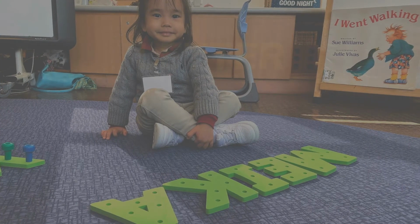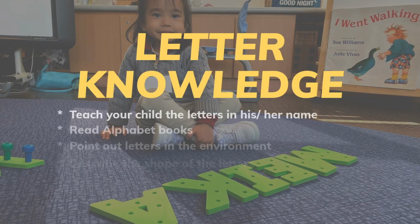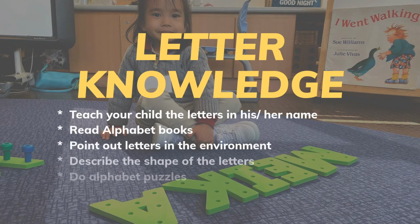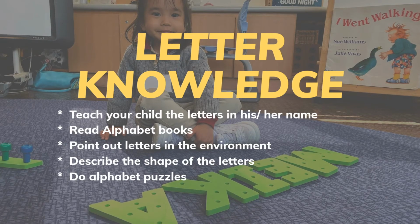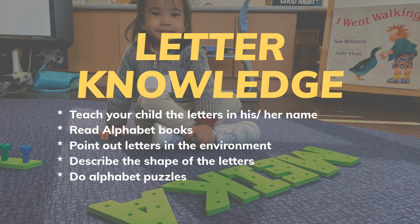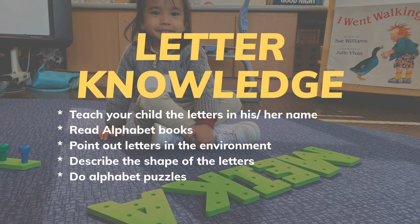Letter recognition or letter knowledge is also an important part of learning how to read. Children need to understand that the letters of the alphabet have different names and sounds. So teach your child the letters in her or his name, for example. Read alphabet books together. Point out letters in the environment or when you're at the shop or around town. Describe the shapes of the letters and the alphabets. Do alphabet puzzles together, helping them to recognize that the lowercase and capital letters are different.